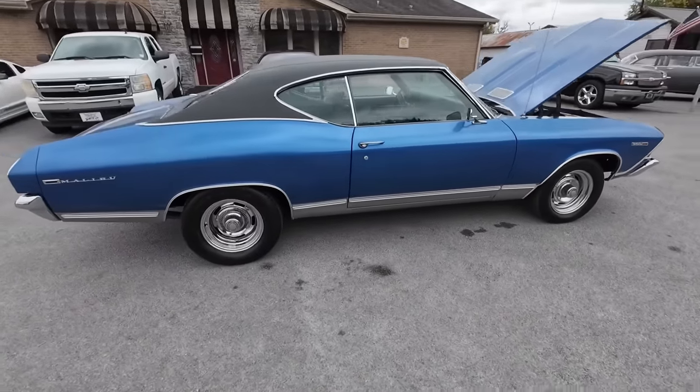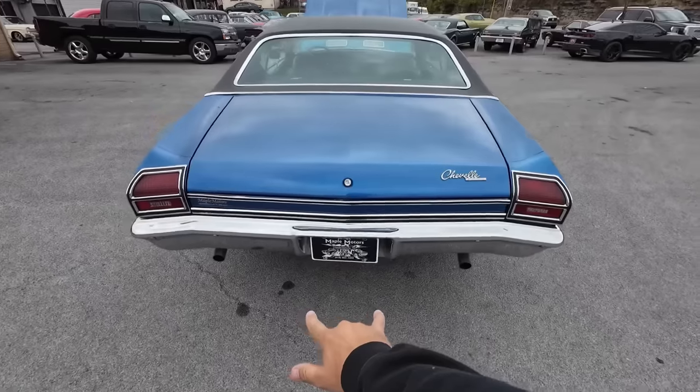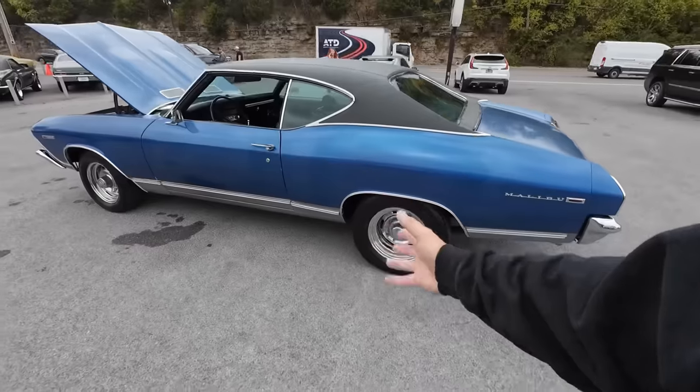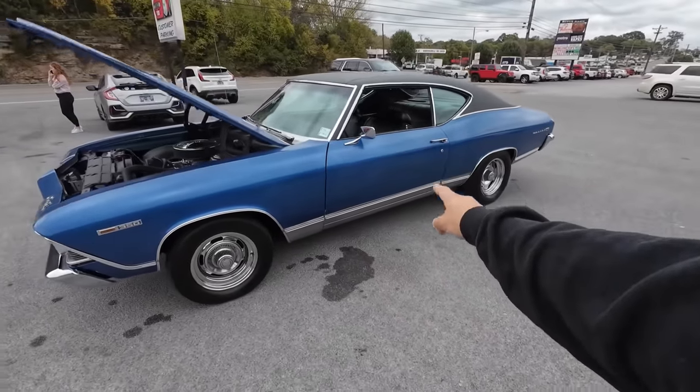Throughout this video, I'm going to be going over the flaws, picking out the stuff that you need to know about before you get here. This one here's got dual exhaust out the back. Vinyl top, blue paint job, and the paint job's a little weak on this one. Of course, we'll be going over everything. It's got the love seat on the inside.